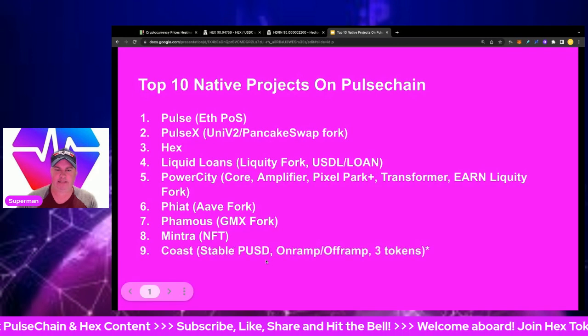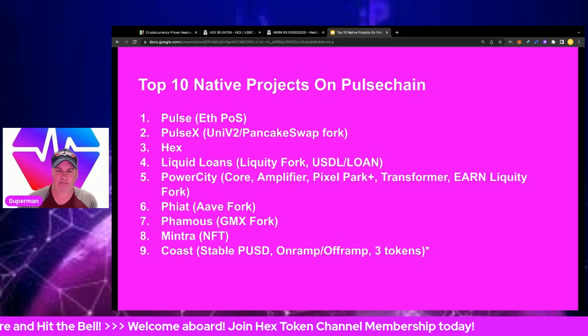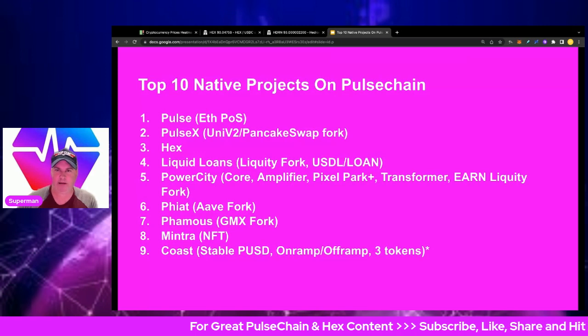Number 9 is where we get into more wildcards, but is the Coast team. They've been rising through the ranks, and of course they're looking to do a stablecoin, probably Pulse USD, previously known as CST. The on-ramp and off-ramp, of course, through banks. Looks like they're going to go global. So this is going to be a really cool thing. I suspect that this will be taken up really well as one of our fiat on-ramps, off-ramps.